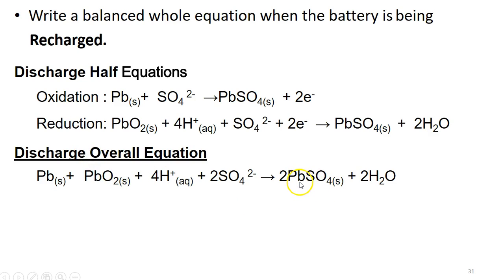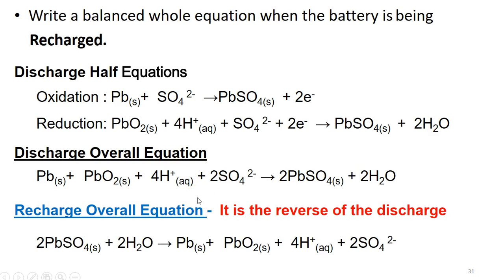So the lead sulfate, the electrons will be given back to the Pb2+ at the anode, because it will now be the cathode, and you'll make lead again. So we're doing this in reverse. If you do the discharge equation, all you have to do is pick the whole thing up, turn it around, and that's the recharge equation. So you started with lead on both plates, and then you end up with lead metal on one plate and lead dioxide on the other plate.